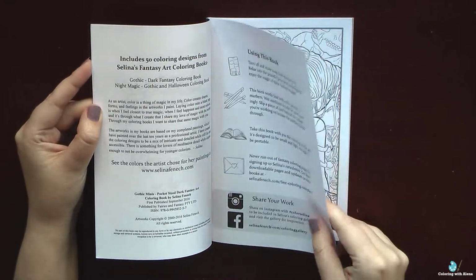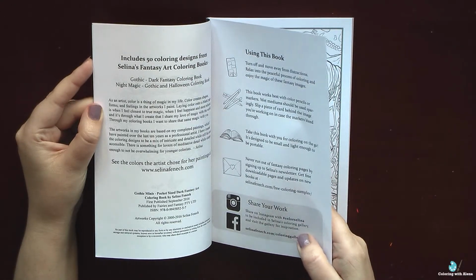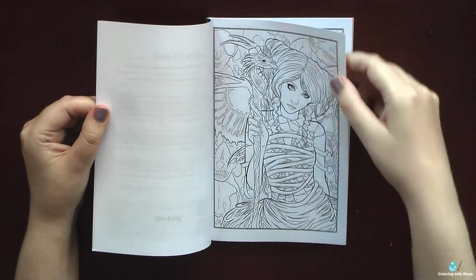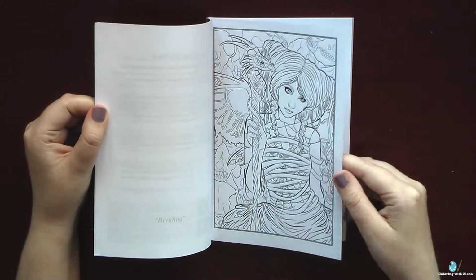So in this mini book, we have pictures from the Gothic and Night Magic books, and I really appreciate that in this small book I have 50 unique pictures, not her usual 25 by 2 sets.